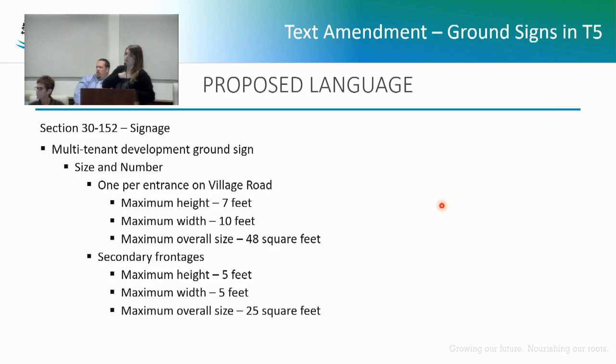For their entrance on Village Road, they would be permitted a sign that could be up to 7 feet tall and 10 feet wide. So they're allowed to play around with those elements a little bit in terms of how they get to the total allowable 48 square feet. And then if they have a secondary frontage, so it's a corner type of development where they are also fronting on another street other than Village Road, they're allowed a secondary multi-tenant development ground sign. That sign is just a little bit smaller, with the maximum height and width being 5 feet, and the total overall size of the sign copy can be 25 square feet.